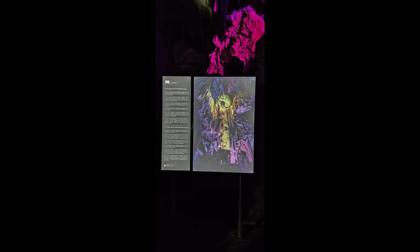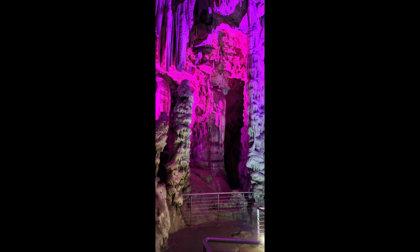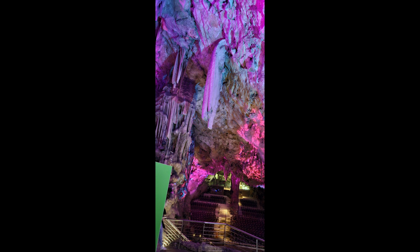As you know, I'm a former mining engineer, so anything like this tickles my fancy. But the stalagmites and stalactites and the curtains of flowed limestone and what have you, as you can see in some of these, are absolutely spectacular, really amazing. And to think how long they took to form, and they're still here.